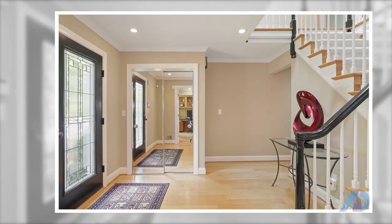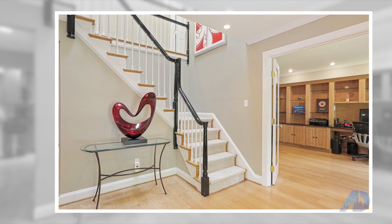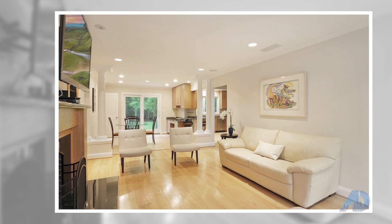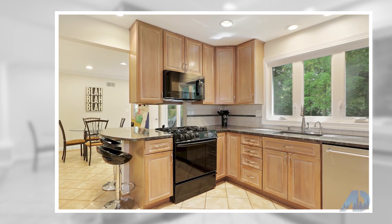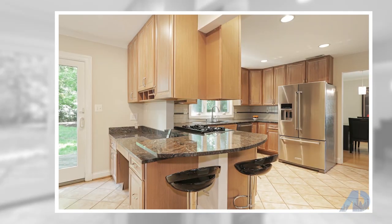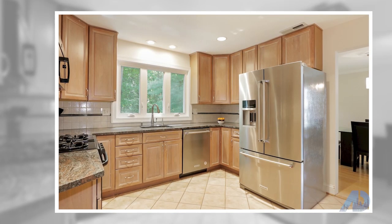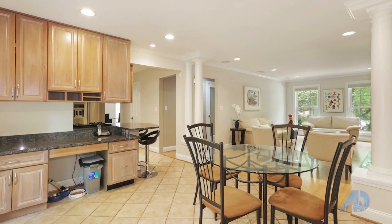Gleaming 5-inch oak hardwood floors, recessed lighting, crown molding, skylights, and new oversized windows set the tone as you enter this light-filled 3,650-square-foot home. With granite countertops, Mediterranean tile flooring, a breakfast bar, a gas range, and a convenient built-in workstation, the centrally located kitchen has everything that you need.